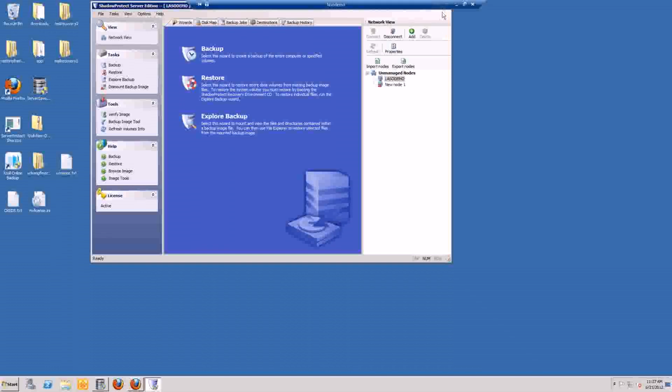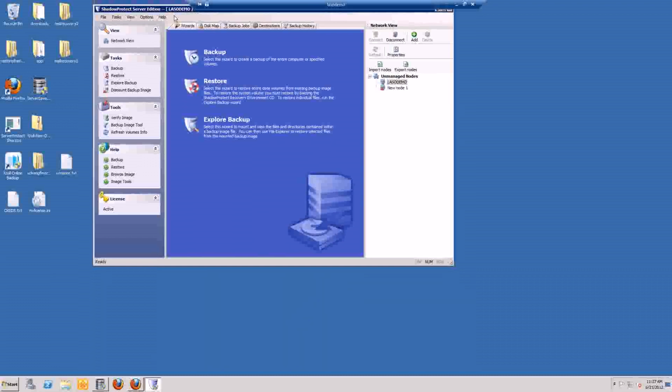Here, ask for the maximizing the window. See if I can do that. There you go. Let's create a backup job.